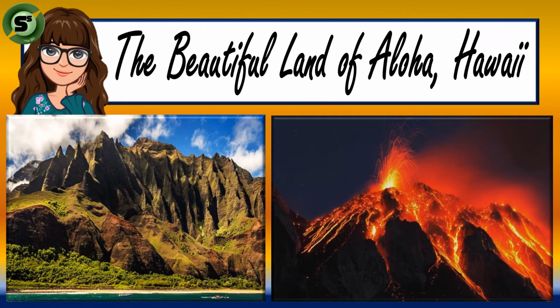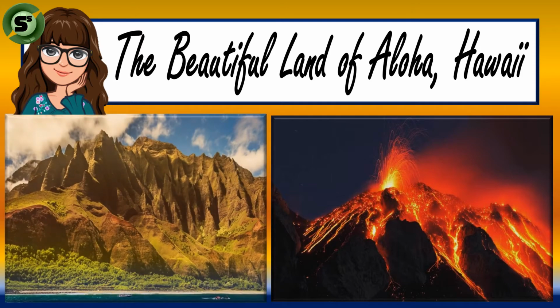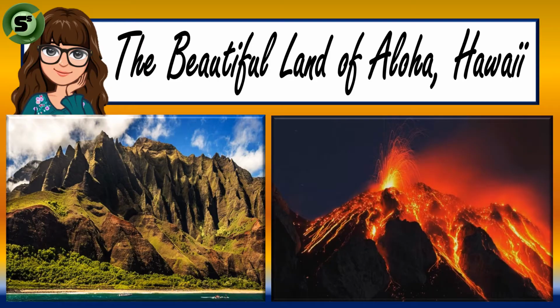These two pictures show how Hawaii looks. The first picture shows a calm and peaceful scenery. The second picture shows a spectacular, furious landscape. Both views are remarkably wonderful and amazing. Do you wonder how Hawaii can showcase these kinds of features? Let us study Hawaii geography.